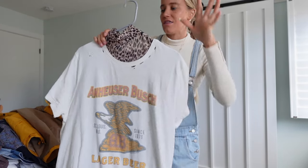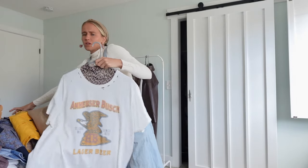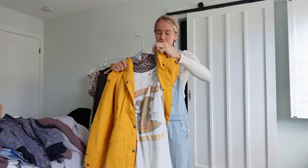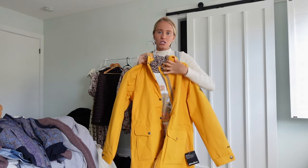And then I also got this cute little graphic tee at South Moon Under I meant to show earlier. And this is a turtleneck I've had forever. But I'm bringing this to wear with one of my denim pieces or underneath something like these overalls because it's just so cute. But even for one of our hiking days, if it's chillier, I could wear something like that underneath this cute yellow Eddie Bauer jacket.